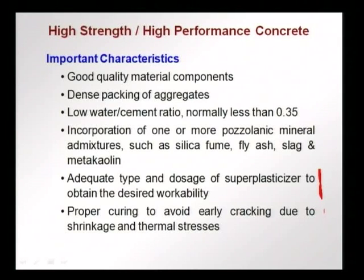The final characteristic, which is again very important, is that curing is very much necessary in these concretes. Remember, now we have low water cement ratios, we have a high fines content, and if curing is not done properly, this could lead to early cracking due to shrinkage and thermal stresses.